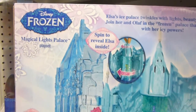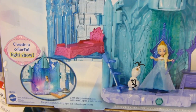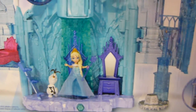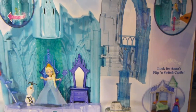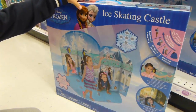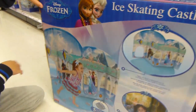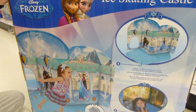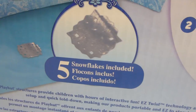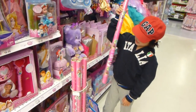You can spin the tower to see Elsa. Create a colorful show. And bring her to the balcony. Here is another set. It's called the Ice Skating Castle. And it also comes with 5 snowflakes. Let's take this one for the present.